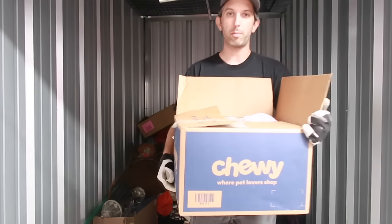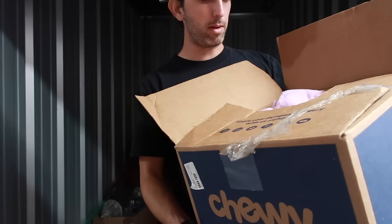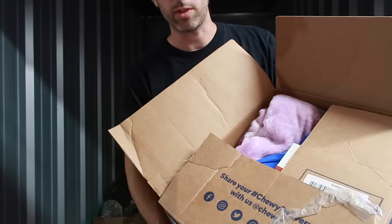Just kidding, it's not taped up. It was taped up on one side, but the other side's completely opened. It was just upside down. So let's give it a quick look.